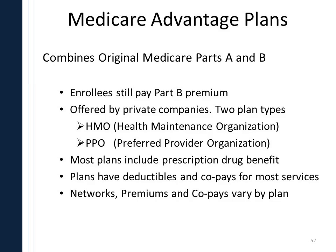Most plans are going to include the prescription drug benefit. All of the plans are going to have deductibles and copays for most of the services that you get with these plans, and their copays and deductibles can be different than what they are under the Medicare Part A and Part B plans. Your networks, your premiums, and your copays are going to differ from plan to plan.